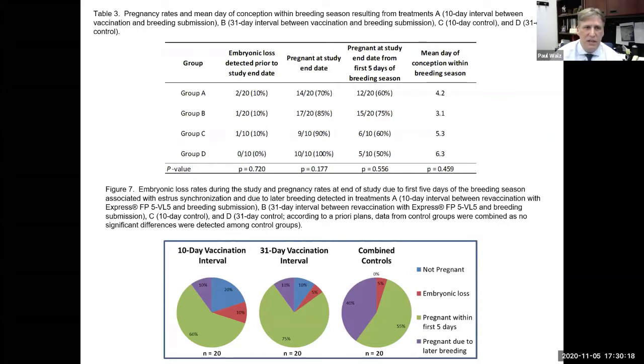This particular study looked at pregnancy rates in heifers that had been revaccinated. So they received a vaccine at the time of enrollment in the study when they were in estrus. So we were able to look at interestrus intervals, which I'm not going to show here. But then they were revaccinated either at 10 days prior to breeding or at 31 days prior to breeding. And so that's the basis of the study. The revaccination was administered at either 10 days prior to breeding or at 31 days prior to breeding.